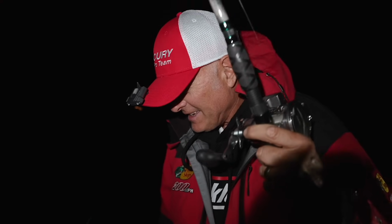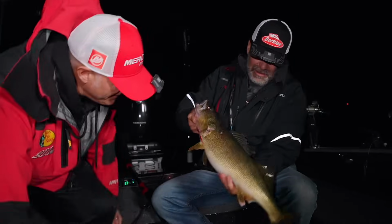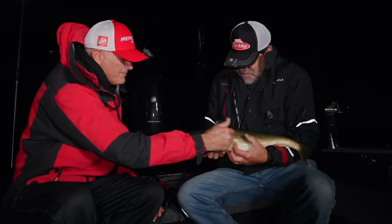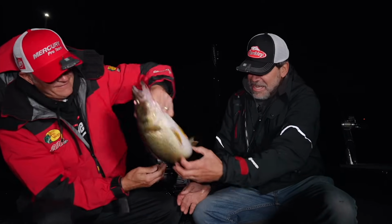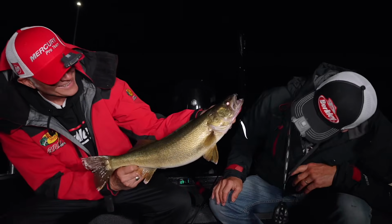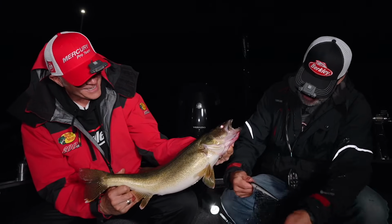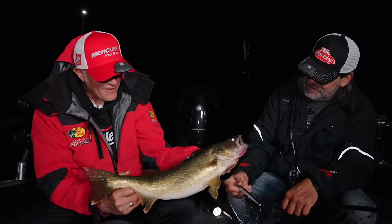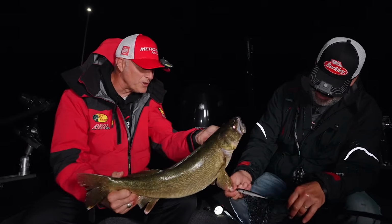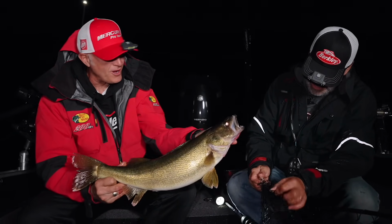It is. Look at there. That's a good one. Yeah, that's a nice fish. Here, you can take him. You got him. Yeah, I like it. And he chomped it. Again, just look at how fat they are. These things got such great bellies, and then those smaller heads. I mean, that's what the Sturgeon Bay walleyes are all about.